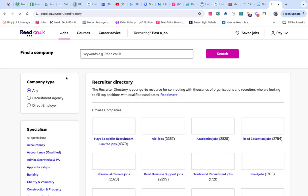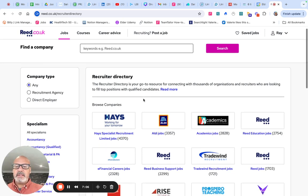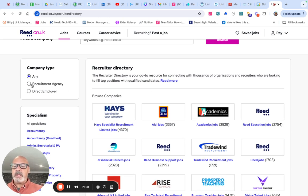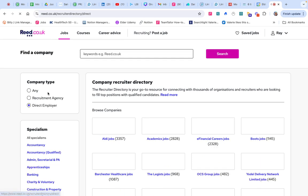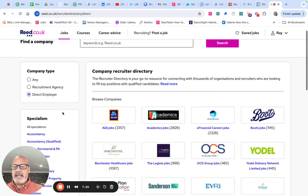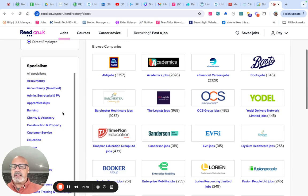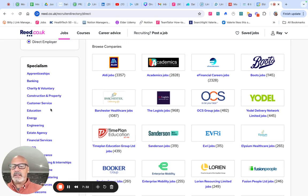What I liked about this was that you could toggle between recruitment agency and employer. I would always stress to anyone looking for a job, if you have to use an agency, then by all means use an agency. But where you can select the direct employer, or not just here but anywhere, go directly to a company if you can. One of the other things I quite liked about this area was that you can select specialisms.